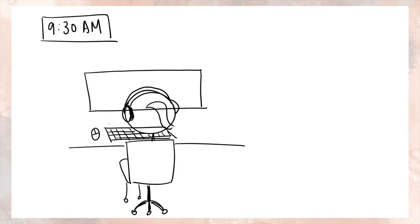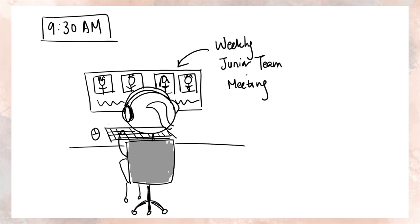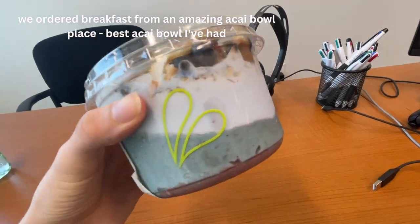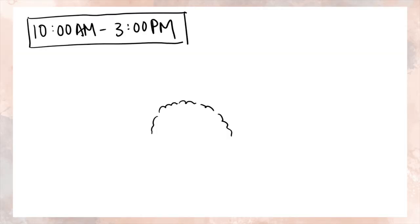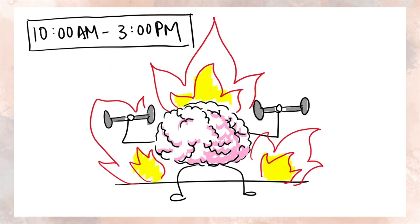At 9:30 a.m., Nikita hopped on a junior team meeting. The junior team meeting occurs weekly every Thursday. All junior team members get together to review some internal pipeline reports that need to be updated on a weekly basis. From 10 a.m. to 3 p.m., Nikita worked ferociously on her workbooks.